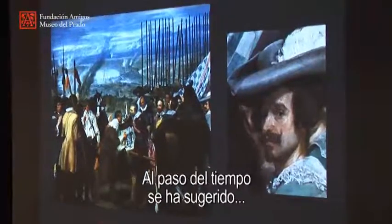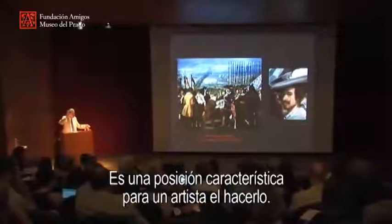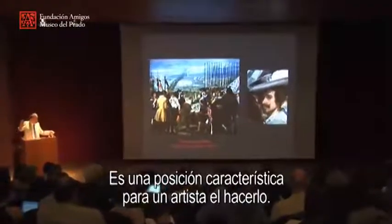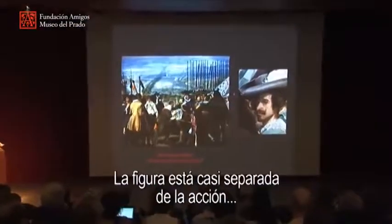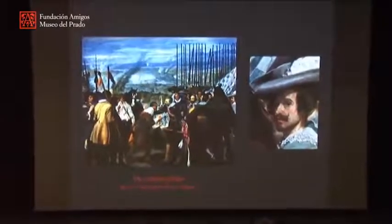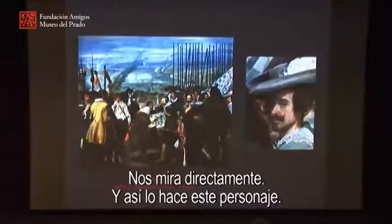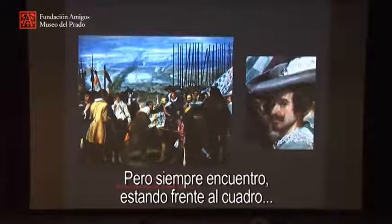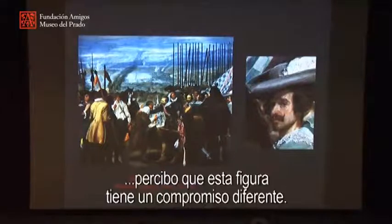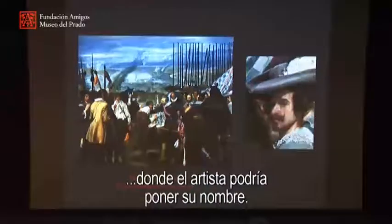Over time, it had been suggested that this could be the artist. It's a typical position for an artist right at the periphery. The figure is almost separated from the action by this enormous horse. He looks very directly at you, and so does this character, but I always find when I'm in front of this painting that this figure feels to me to have a different engagement. Below this, which is cropped on this picture, is the blank cartellino where the artist might have put his name.